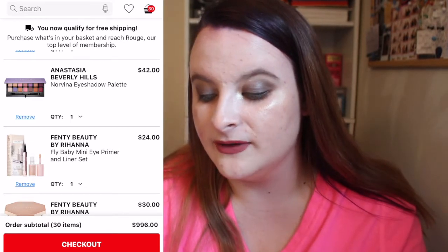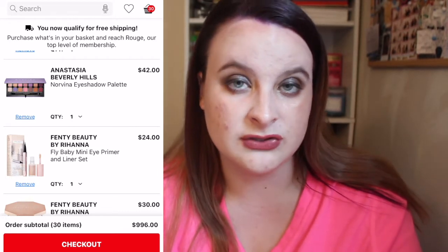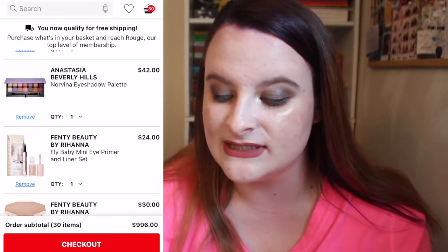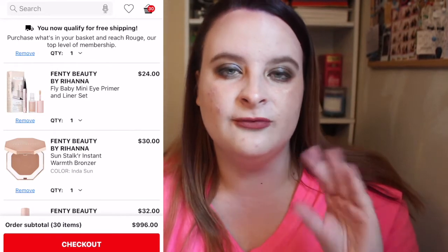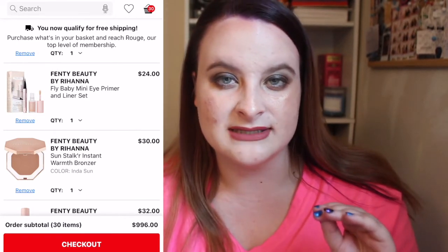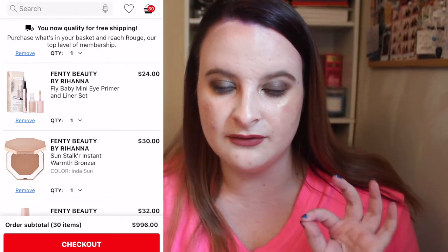Next, I have a set because this is something that I would like to get eventually one day. So, might as well. And that's from Fenty, and that's the mini eyeliner and the mini primer. The only reason I want to get them full size is because mini eyeliners pretty much last the same amount of time as a full size sometimes, I've found.